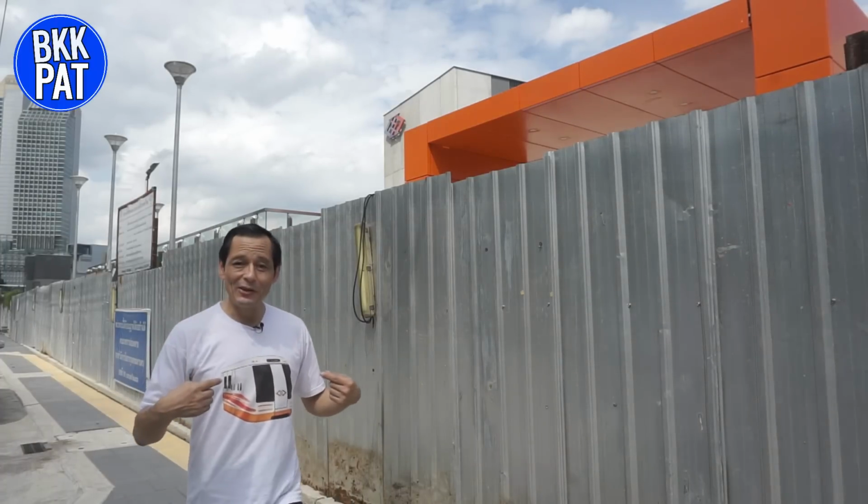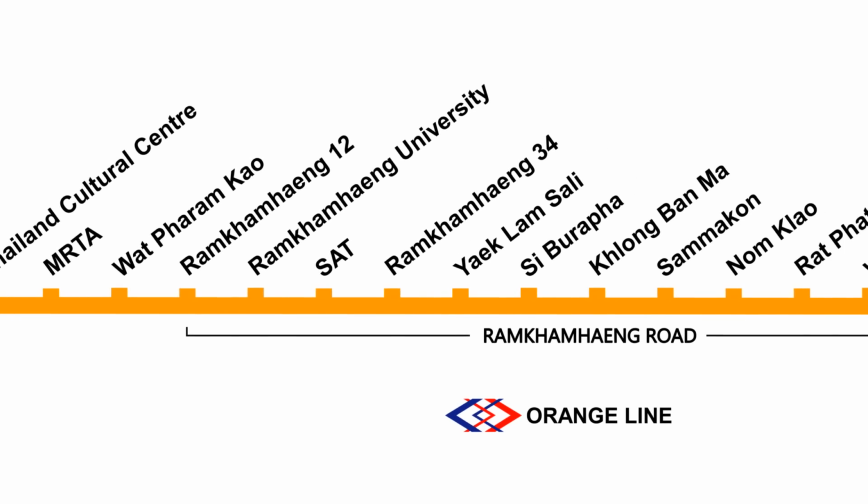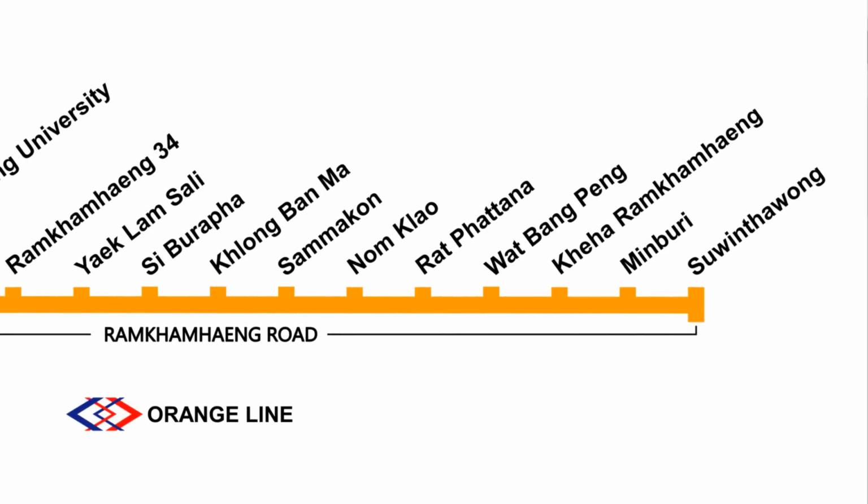Finally, I get to wear the t-shirt in the video. This is the brand new MRT Orange Line station at Thailand Cultural Centre. It goes from here to Minburi, and if you live on the east side of Bangkok, then yours and tens of thousands of other people's lives are about to be made a lot easier.